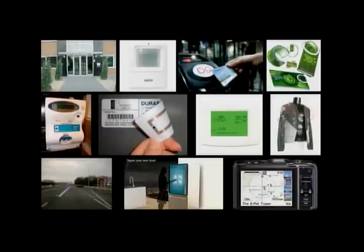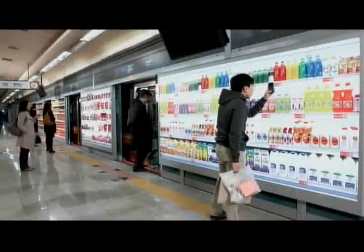It's just insane. But also in our physical world, all these RFID tags or location tags, there's so much stuff in the physical world. This is in South Korea, where there's a shop in a metro station where you basically just scan what you want to buy, and then it's delivered in the evening.